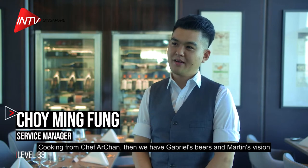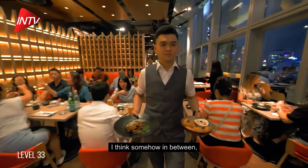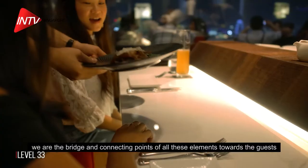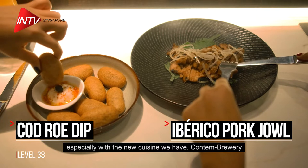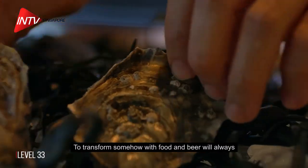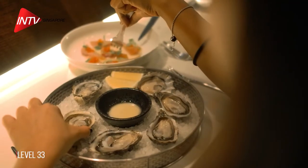Cooking from Chef Archan, then we have Gabriel's beer and Martin's visions. I think somehow between, we are the bridge connecting points of all these elements towards the guest, especially with the new cuisine that we have, contemporary, to transform somehow with food and beer. We always try to blend it together and showcase this to the guest.